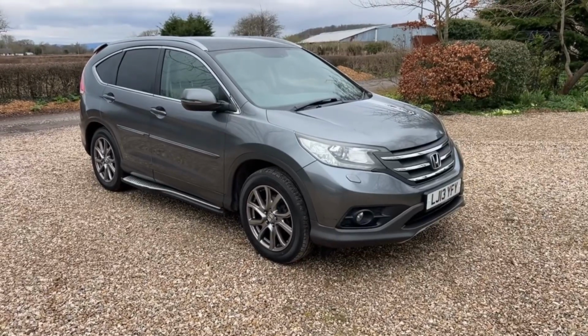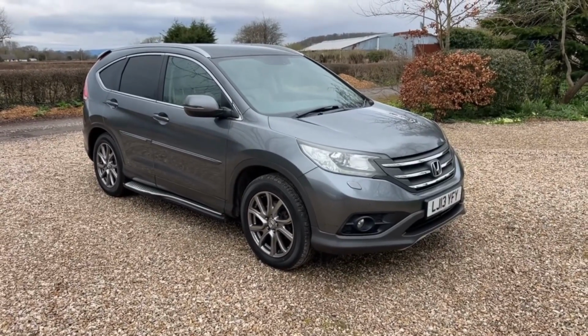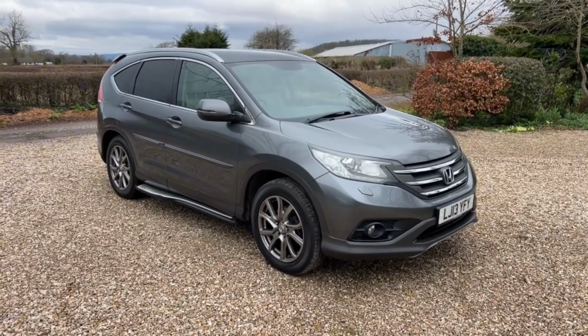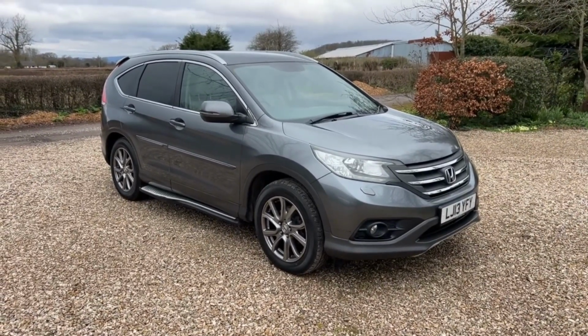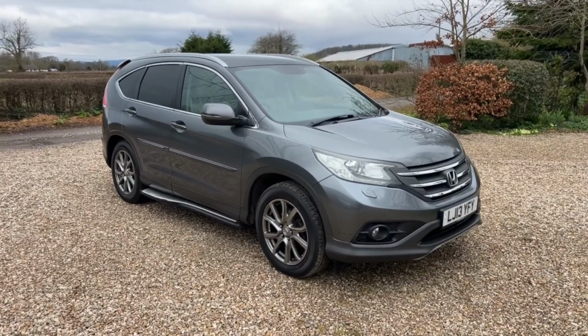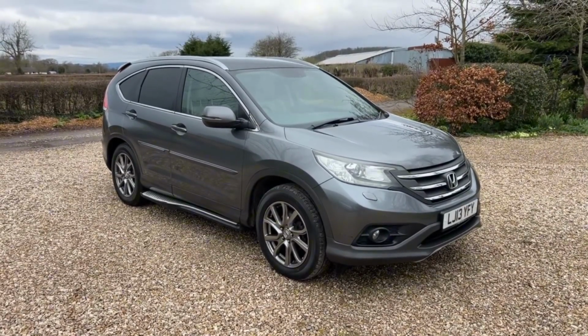Right then, this is a quick walk around video for a very special Honda CR-V. It's a 2-litre EX automatic, 2013 car. We know this car very well because we sold this car to a chap 5 years ago. So it's lovely to see it back. He's kept it absolutely beautifully.